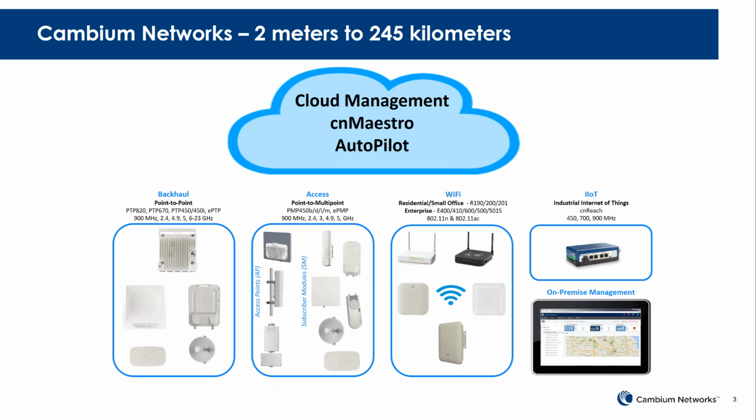And then we also launched the Industrial Internet of Things device or solution known as cnReach. This provides a lot of the traditional SCADA type solutions, a serial interface, lots of narrowband, long-range type solutions that are typically used by the utilities and vertical markets. And again, all of this can be cloud managed through cnMaestro. And the Wi-Fi stuff especially is really useful under the autopilot. You can use it as a controller as well.